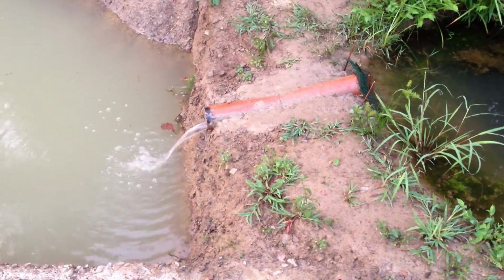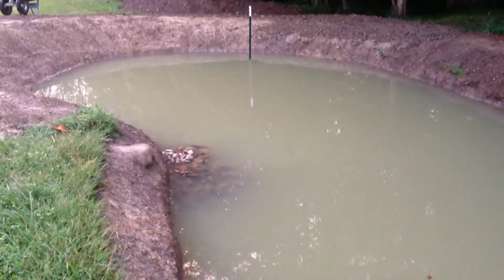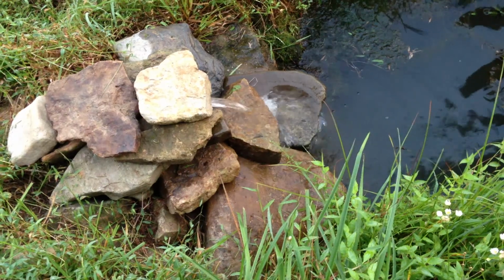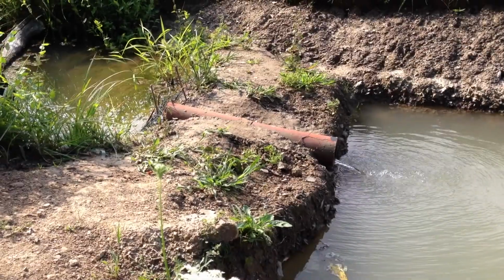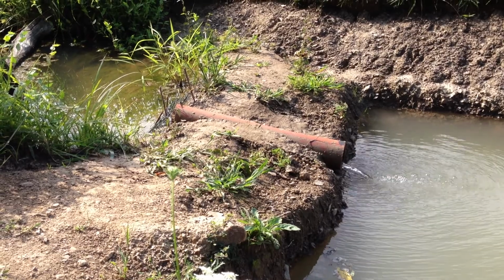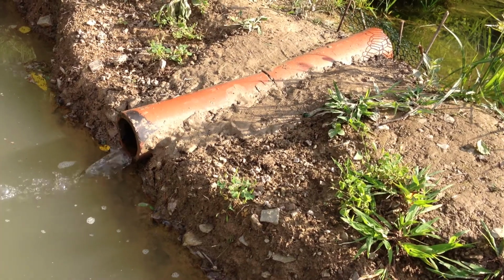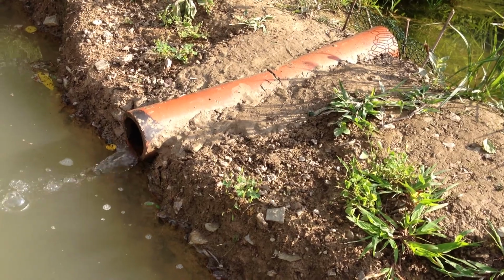Well, it seems to be working. That's a future feeder location. It's 4:30 p.m. Saturday. Been a little over 24 hours that I've been pumping water in the pond. It's getting filled up about where it was a week ago.